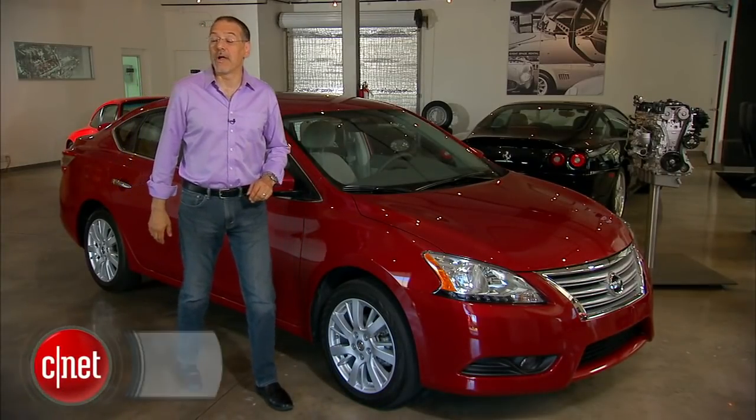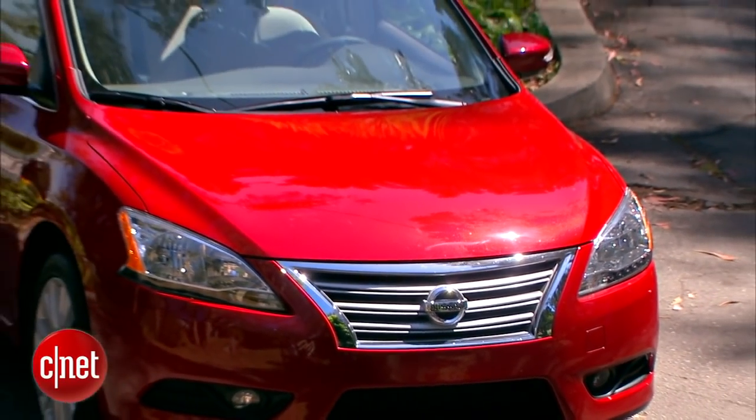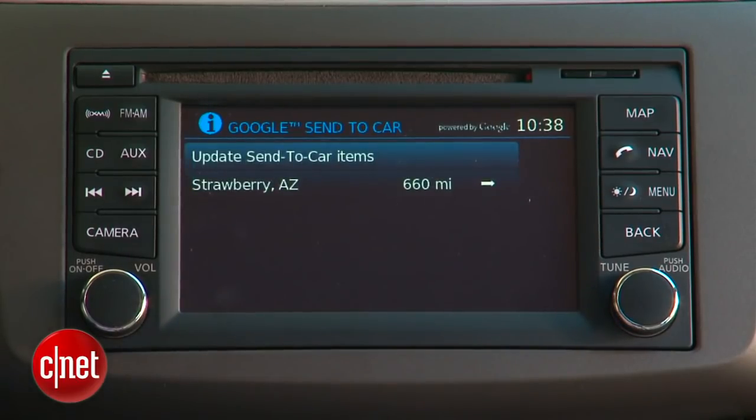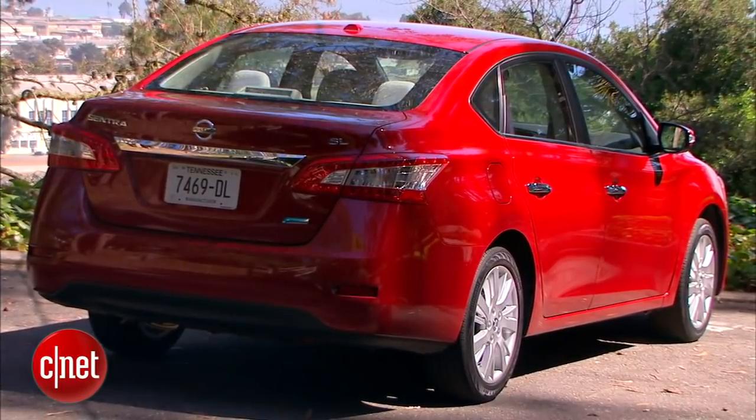Well, well, well, the once homely Nissan Sentra seems to have picked up some lines. It also lost a lot of weight, shed a little power, and picked up some Google tech. That's a pretty good set of headlines for 2013. Let's drive this 13 Sentra SL and check the tech.